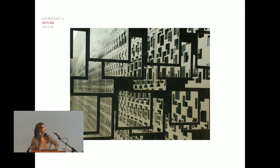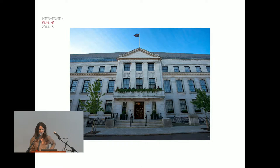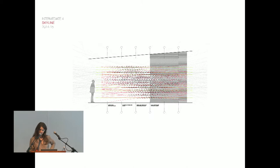Michel and I are both partners at Rare Architecture, and we've been teaching Intermediate Unit 4 since 2007 at the AA here. At Rare, we recently completed the Town Hall Hotel in Bethnal Green, which some of you might know. This is the refurbishment of an old town hall to which we added this new extension with a laser-cut skin, which was parametrically devised to accommodate the views and sunlight and wind parameters around the site.